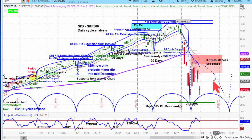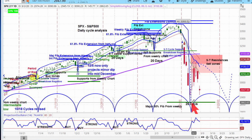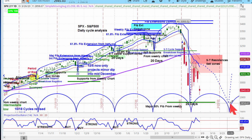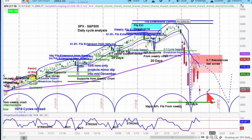A 200-point range in the S&P is easy. 3065 is probably where it stops up here. If it gets under this level here at around 2865, 2862, it's going to be in free fall. There's going to be selling coming out of the woodwork in panic. We're going to look for it to chop around and make somewhat lower lows out into the end of March, then try to rally again. There is free fall potential during this time period.